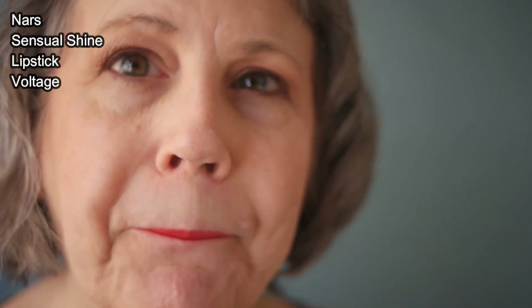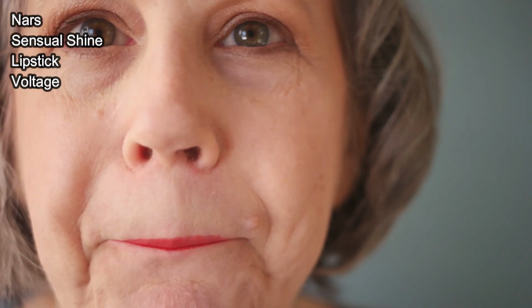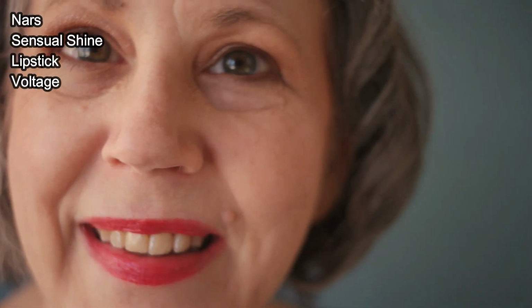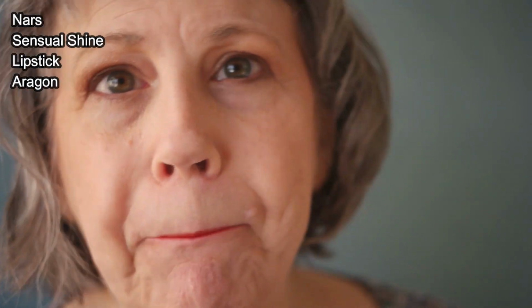And then the next one is Voltage, which they describe as a vivid red, and I purchased that because I thought that this would be a good try in terms of my ongoing quest to find a red lipstick that actually looks good on me. And I actually think that something that's this light and a little bit on the transparent side does go a long way into making the red lipstick more wearable with my low contrast coloring. But on the other hand, again, I think if this were a little bit less messy, I would be doing better with it. And then the final one is Aragon, which is my new lipstick, and I think that one's actually pretty. I might like that one the most of all four of those.